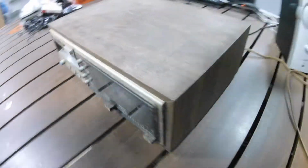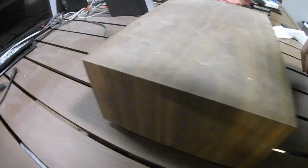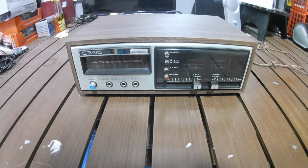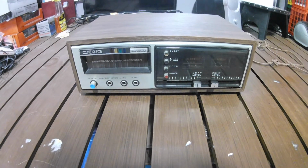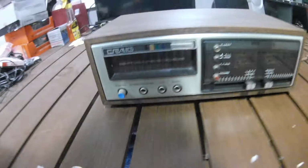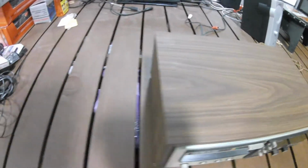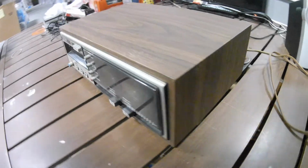So this is the before. And this is the after. Cleaned up real good. I don't know if it's worth so much, but you know, looks good.